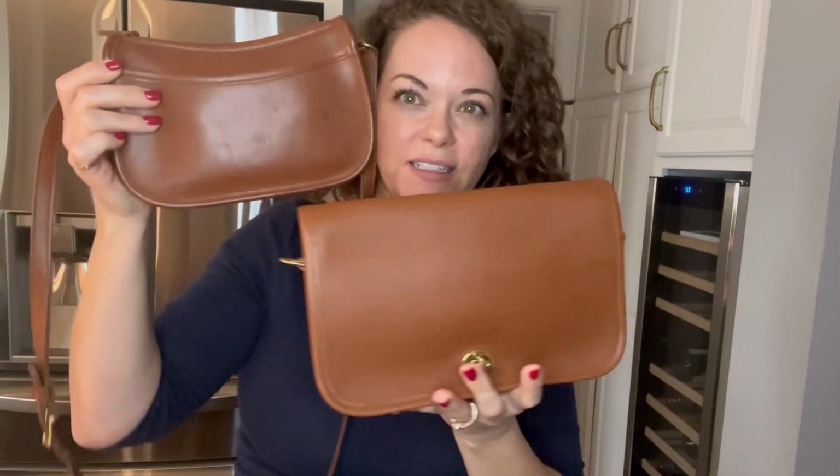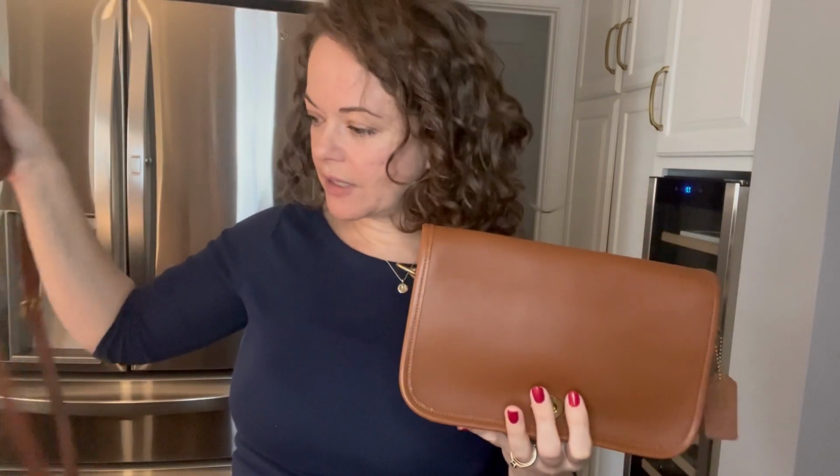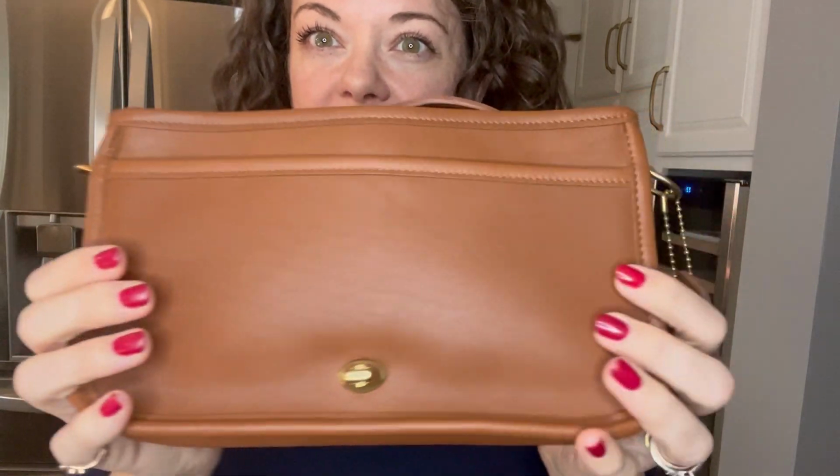Do you see how much shinier that is? This just has less of a sheen, less glossy, right? Okay, well, I didn't really get too many examples for that, but yeah, so that's one thing I look at.